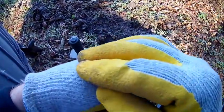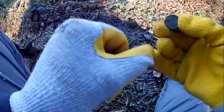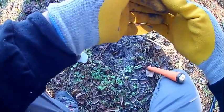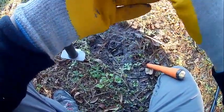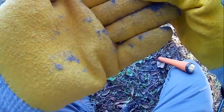Let's see what we got here. Absolutely, man. I got an 8081 right in the middle of a pile of horse poop. That's a classic, huh? So I raked it aside with my shovel. It's a copper penny of some kind. It's so crusted I can't see it, but it's got a memorial back.